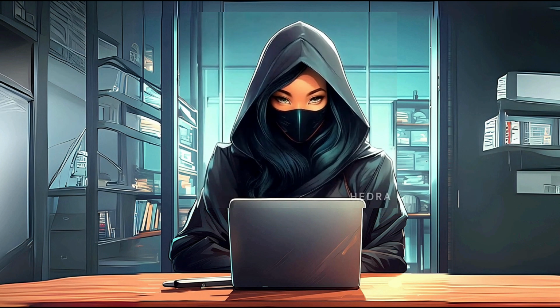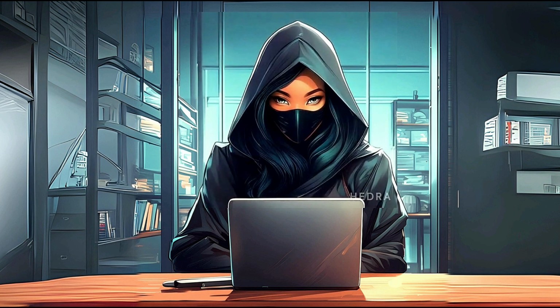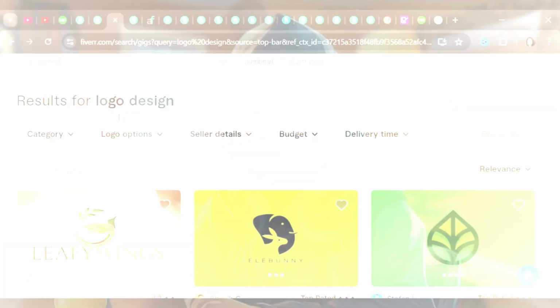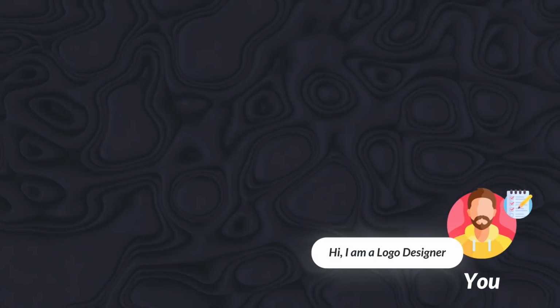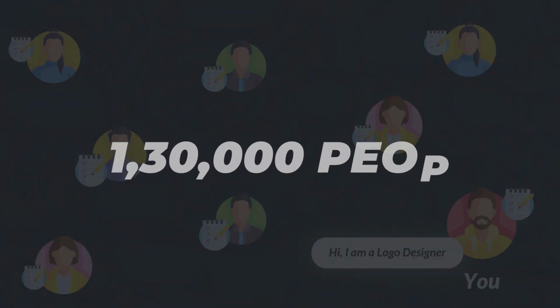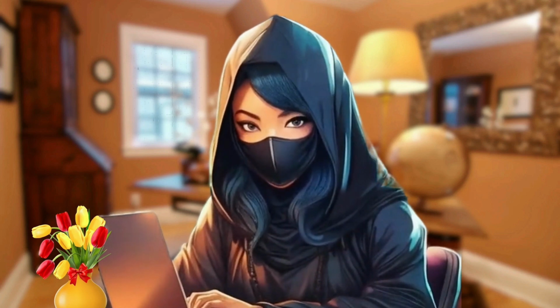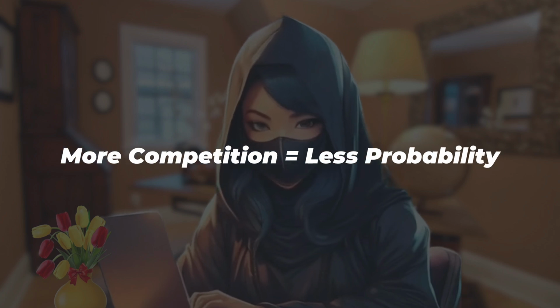For example, people will just say, okay, you can go ahead and choose a skill, and they just go ahead and choose something like logo design. If you choose something like logo design, you can see logo design has over 130,000 people who have listed their gigs, meaning when you put out your gig, you are competing with over 130,000 people. So what is the possibility of yours being seen? The probability is much lesser, because there's just a whole lot of competition.